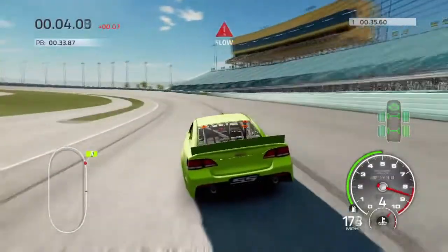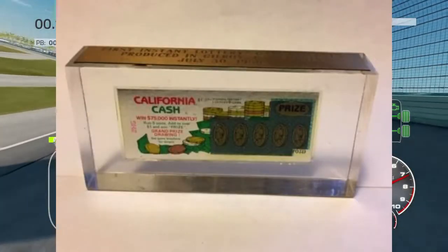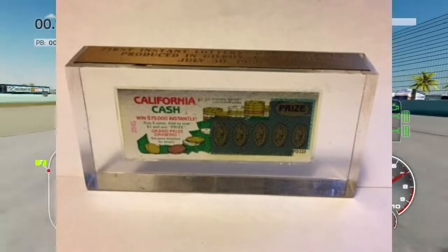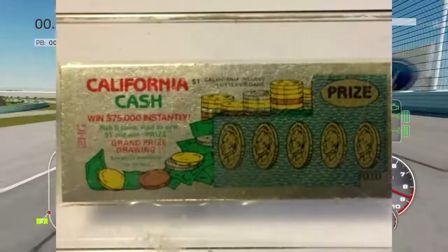Unfortunately, the only one that I wanted was the one I didn't get. And it's this ticket right here. This is a 1986 ticket that was one of the first tickets printed at the lottery printing plant in Gilroy, California, which was home of the famous Gilroy Garlic Festival.